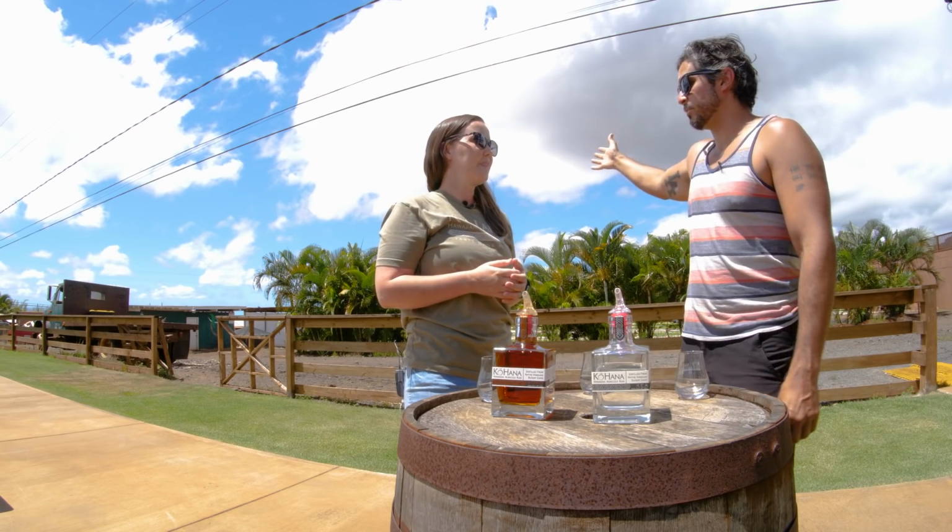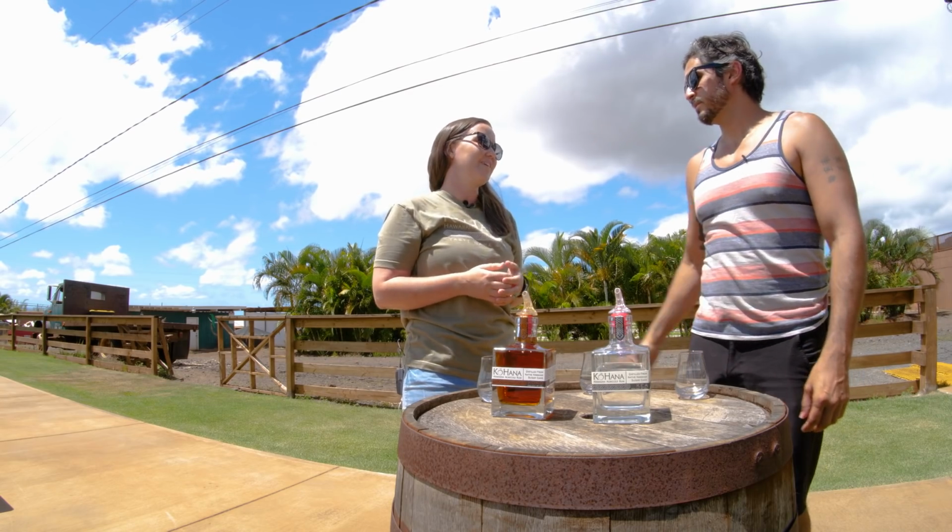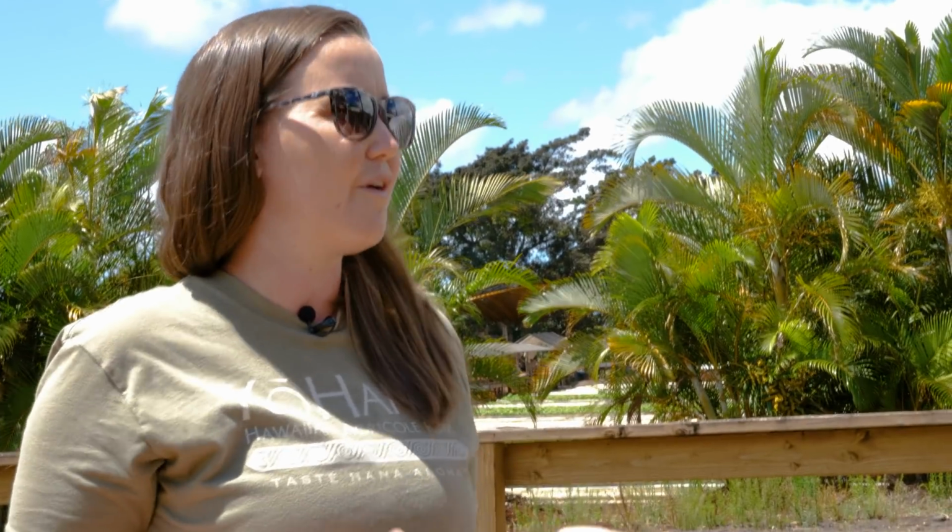But there is a wild yeast that comes with the cane, kind of? Yes, absolutely. So it's just living on that cane, and as it's getting crushed fresh, all of that's just carrying right over into the vessel. Okay, so you ferment it into like a wine and then... It actually will ferment for about 4 days, and then it's turned into what's known as a cane wine. So 10% alcohol by volume at this point, and then that's what's going into the still.